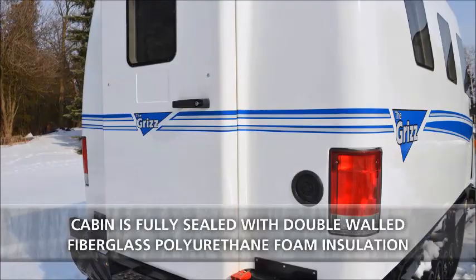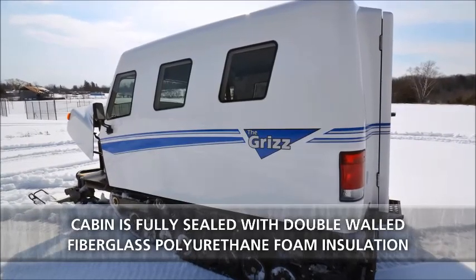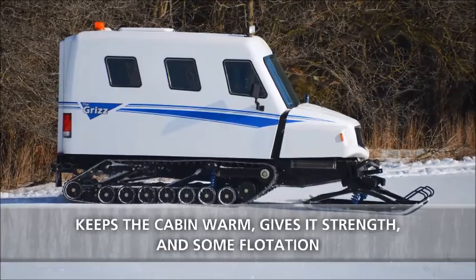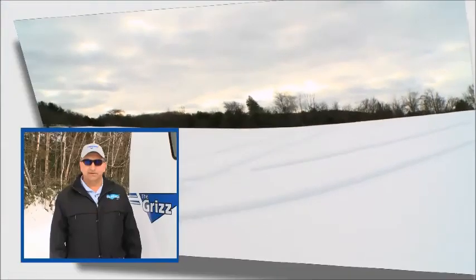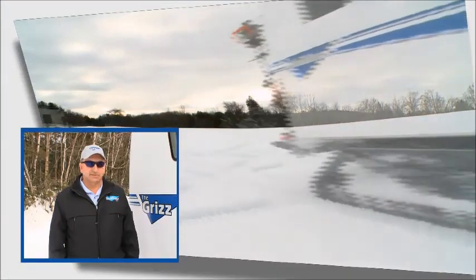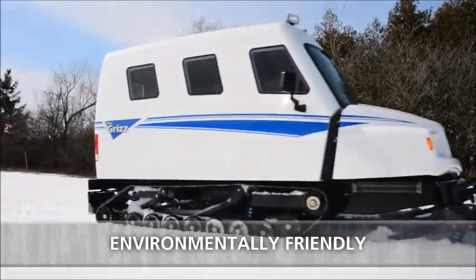The Grizz has a fully sealed double-walled fiberglass body with 2 inches of foam insulation for warmth, strength, and some flotation. The Grizz is a very smooth ride, has a light footprint. It displaces its weight over a large area, that way it doesn't damage the environment. The Grizz has a footprint of less than 2 pounds per square inch.